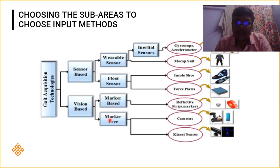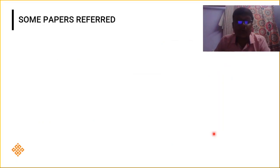Vision based can be marker based and marker free. Marker based means some tapes are attached to the human body in order to sense the positions or angles. Marker free uses a camera and a Kinect sensor. The camera is the usual CC camera, or it can be a video recorder. The Kinect sensor is the one which converts your image into a silhouette.